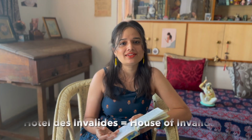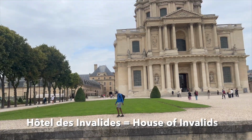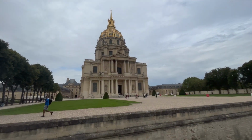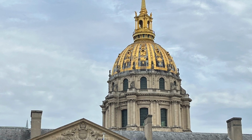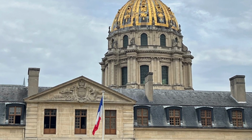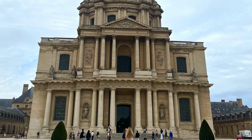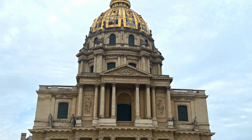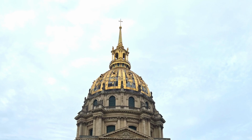Hôtel des Invalides translates into English as House of Invalids. It's a complex of buildings which now houses monuments and museums related to the military history of France. Originally, it was built as a hospital and retirement home for war veterans. This entrance you're seeing here in this picture is the former Royal Chapel, and this is known to be the tallest church building in Paris.